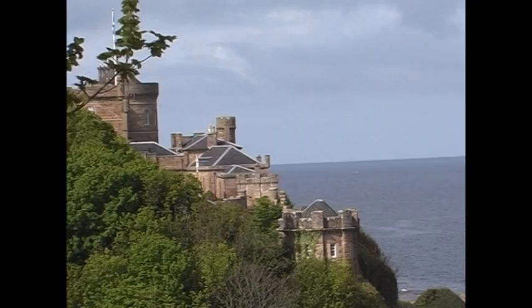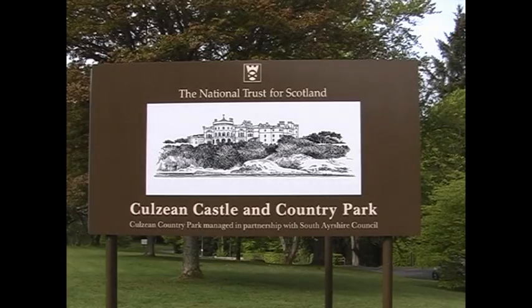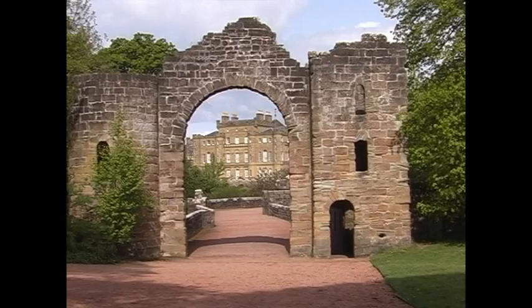Towering above the South Ayrshire coast, Culzean is one of Scotland's best-loved castles. The home of the Kennedy family, it started life as a humble tower house.